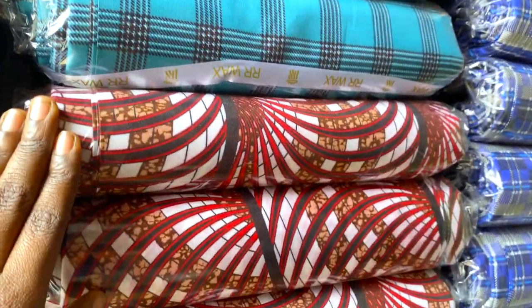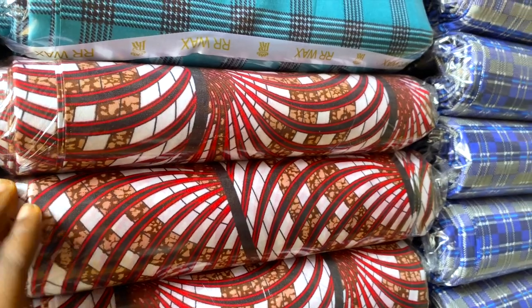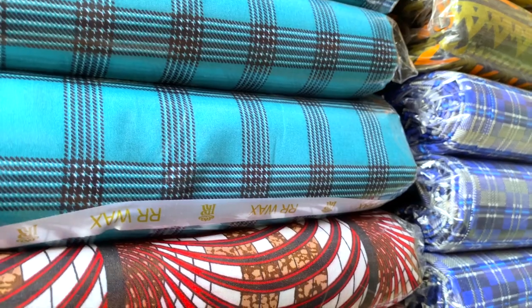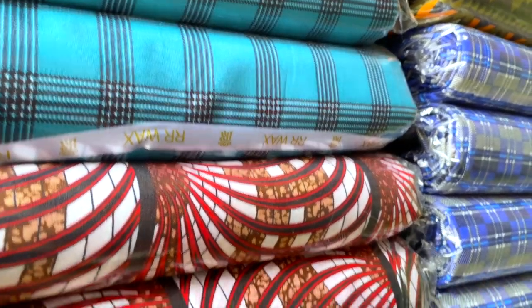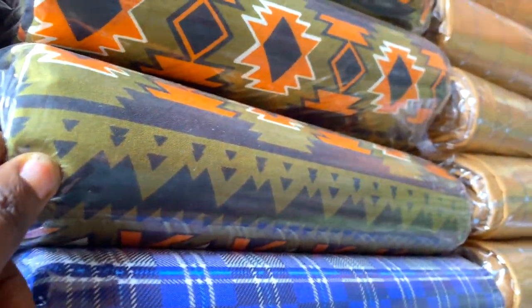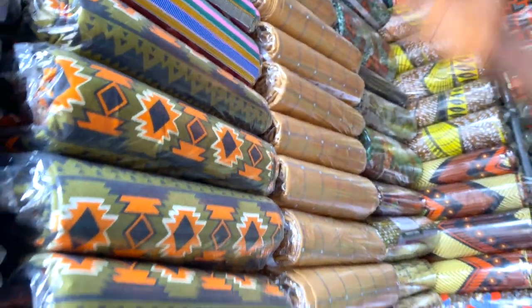So this one is 15 per 6 yards. So a complete bundle like this is 15,000. A complete bundle of this one is 15,000. This design is the same price. This one is also the same price. He said all the ones on this side, all these pretty designs, are the same price.